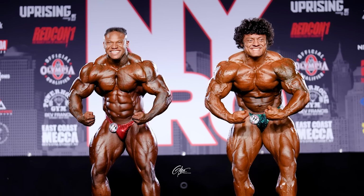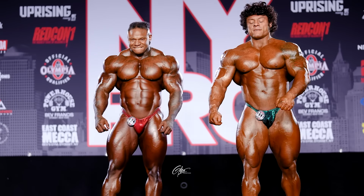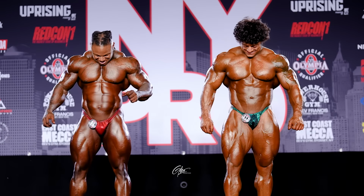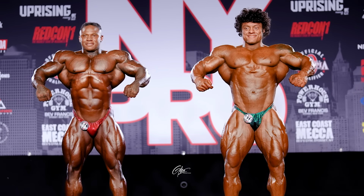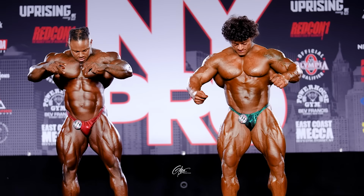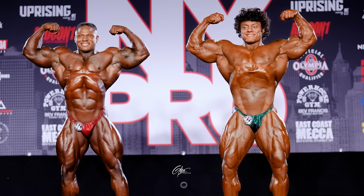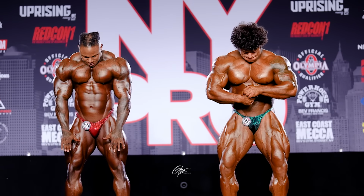So, the front double, even though he's not the widest, it still is a very strong pose. The front lat spread, I really like his front lat spread. You see a little bit more width in this pose than you see in the front double. And of course, his ab and thigh is very strong too. Most muscular, he could be adding a little bit more size, and that's what will take him to be able to compare closer to the two guys that were ahead of him.